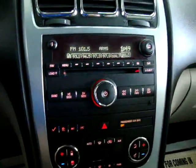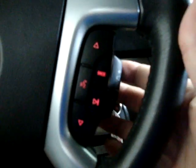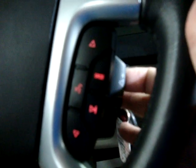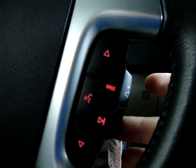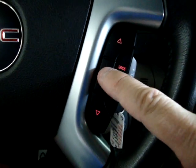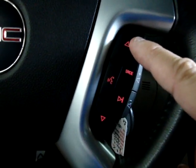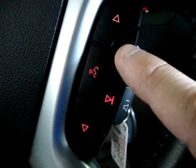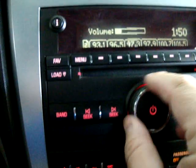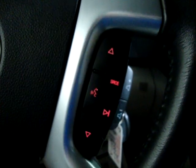Okay, let's go ahead and turn on the radio, stereo. You can control the stereo right from here, I mean the volume of the stereo. You can also mute it here. These here are to navigate your preset stations, the ones that you have preset already. This is like a seek button to go to the next available station, and source is to move from AM to FM to XM. This vehicle does have XM capability. Right now it's just on a preview mode. You have to sign up with Sirius Satellite and get your own subscription.